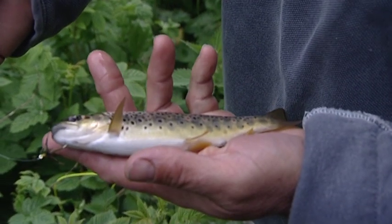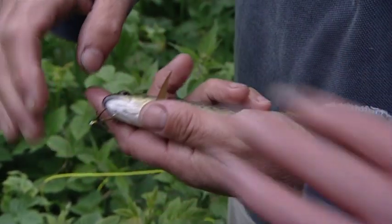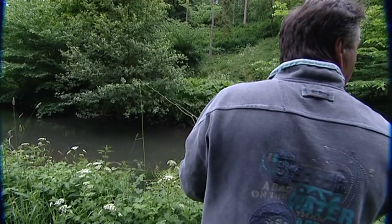Yeah, that's about 12 months old. He's not very old at all. You can see the little blue stripes on that one. Beautiful little marks there, spot. Isn't he gorgeous? While you're just having a cast there, Colin, I'll just go and try this little run below. Okay.